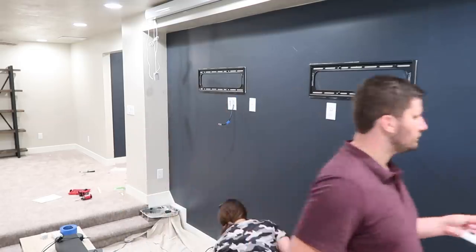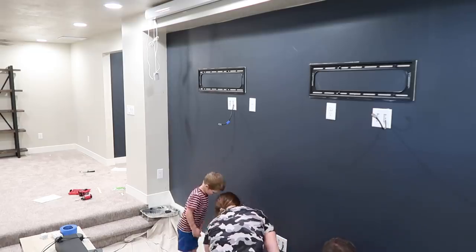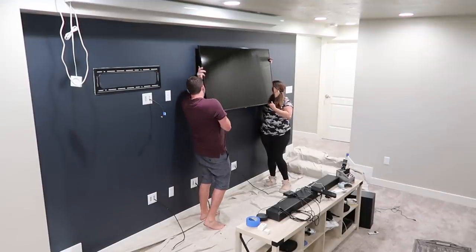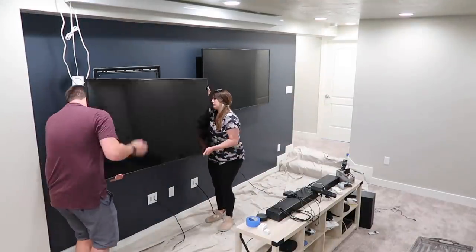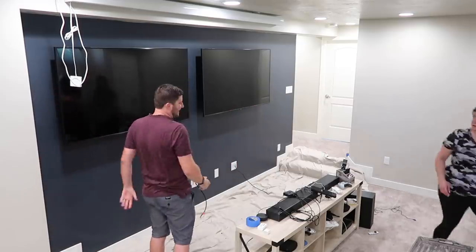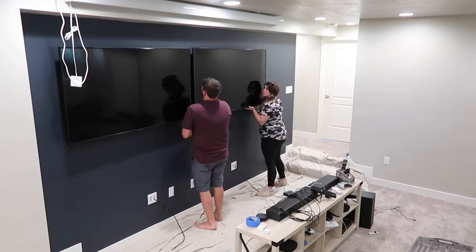Y'all will have to let me know what you are thinking of this super dark wall color, both now and then once you see the finished room. I feel like I was kind of having different feelings on this when it was first going up. I was like, maybe it's too dark, kind of second guessing myself. And then as time went on, I just started feeling like, no, this is exactly what I wanted. And it was just turning out so good. But I feel like it's very, very bold. So you'll have to let me know what your thoughts on this are.